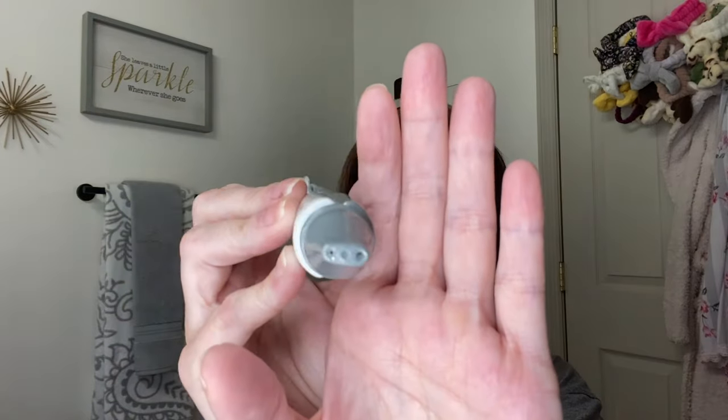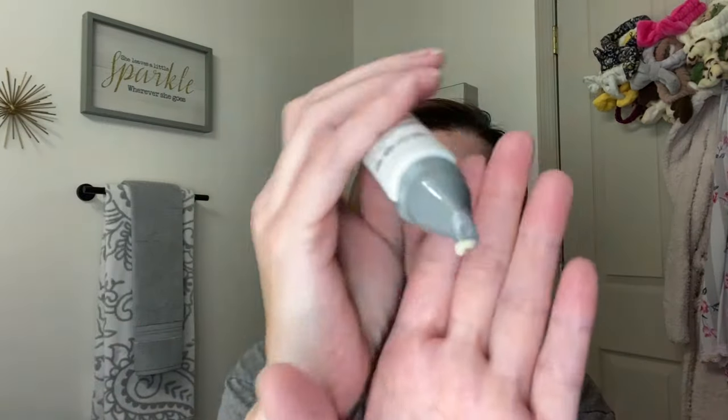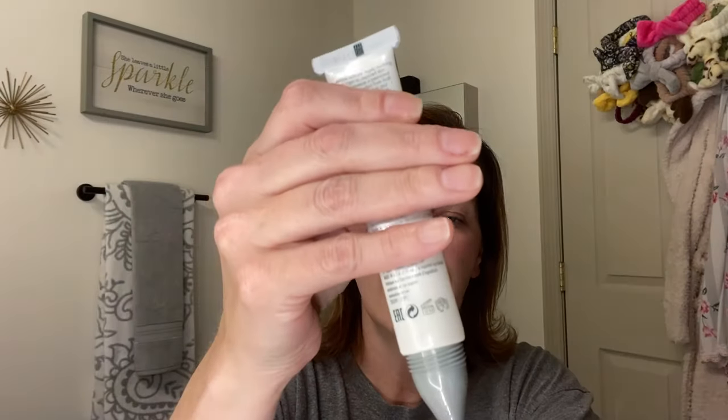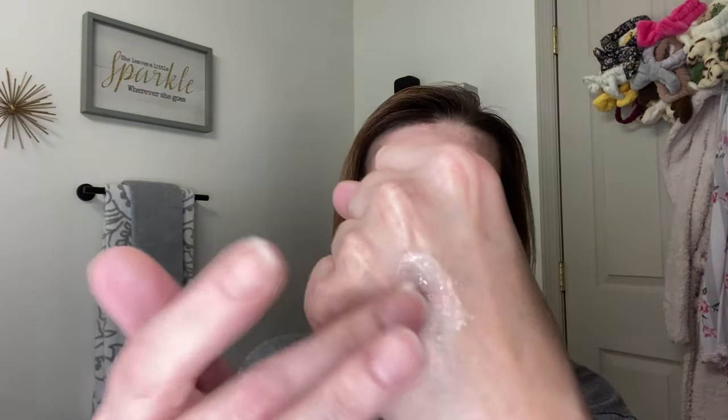And the consistency of this, like I said, it does have two separate nozzles. You just give it a squeeze and you can see both little chambers dispense the product pretty evenly. And then you just give them a quick little mix, and they also mixed together really, really nicely. And this one leaves more of a silky feel on the skin. But sometimes I don't like a silky feel, especially with my vitamin C.